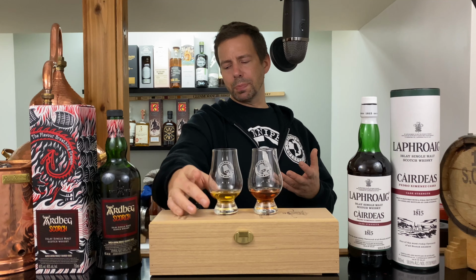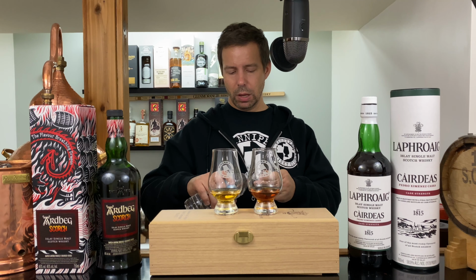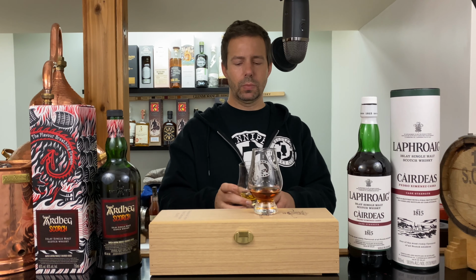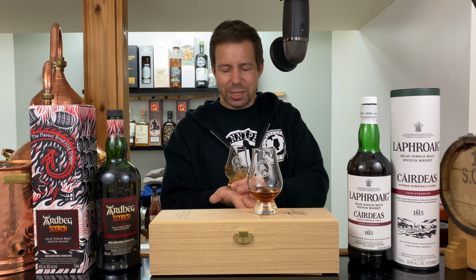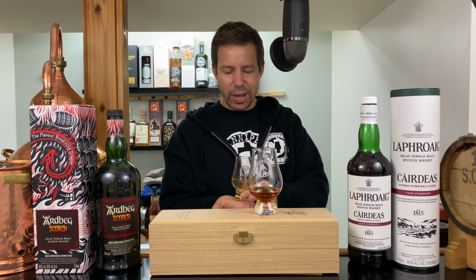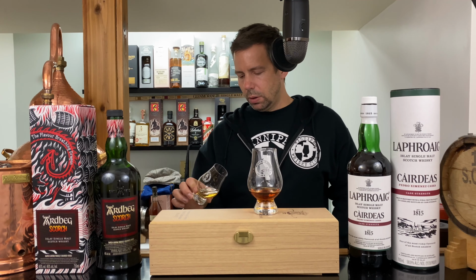I think this is almost perfect as it is at bottle strength, but I have to add a little bit of water because I'd like to know, and I'd like you to know, what's going on here. I didn't put much because, again, I think we're already at perfection. So I'm almost expecting that this will degrade it somewhat. All right, so the nose with water for Ardbeg Scorch.